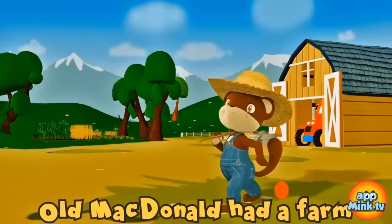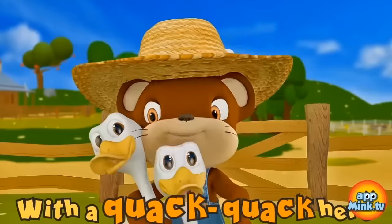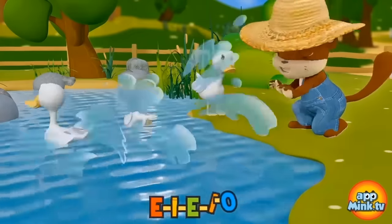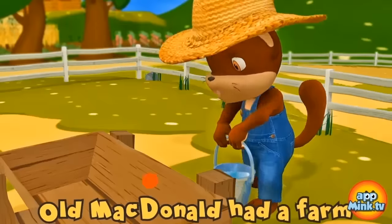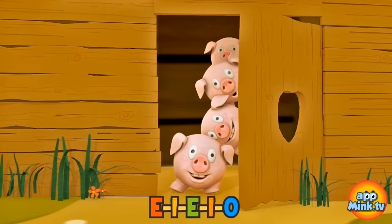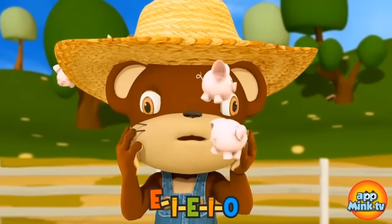Old MacDonald had a farm, E-I-E-I-O. And on that farm he had some ducks, E-I-E-I-O. With a quack quack here and a quack quack there. Here a quack, there a quack, everywhere a quack quack. Old MacDonald had a farm, E-I-E-I-O. And on that farm he had some pigs, E-I-E-I-O. With an oink oink here and an oink oink there. Here an oink, there an oink, everywhere an oink oink. Old MacDonald had a farm, E-I-E-I-O.